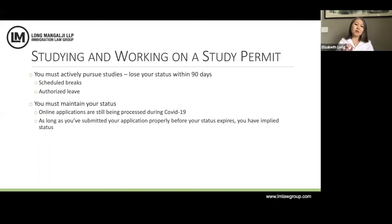Okay. The second thing is, like I said before, you have to maintain your status. Now, people are saying, well, it's COVID, what can we do? You can absolutely still apply online. They are still being processed. So submit your application online, and you will have implied status, if you do it properly. Now, when I say do it properly, it means that immigration is going to look at whether or not you have submitted your forms and you have submitted the fee. The proper forms and the proper fee have to be paid in order for it to be considered properly submitted. And of course, you have to press that button to make sure that it's submitted online.